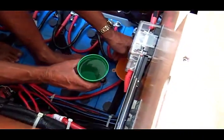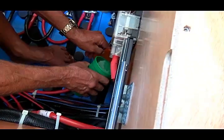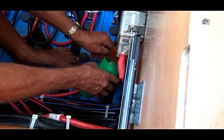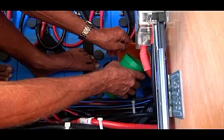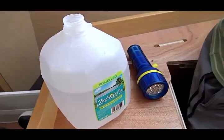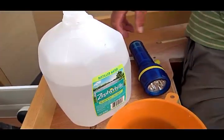So that one cell took almost that full cup of water. Plates were covered, but Andrew checked this morning and it seems like they should be covered more than we thought. Only two cells down and we've used that much of the water already.